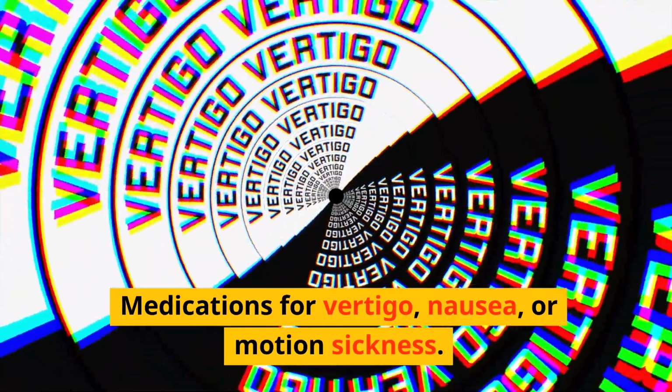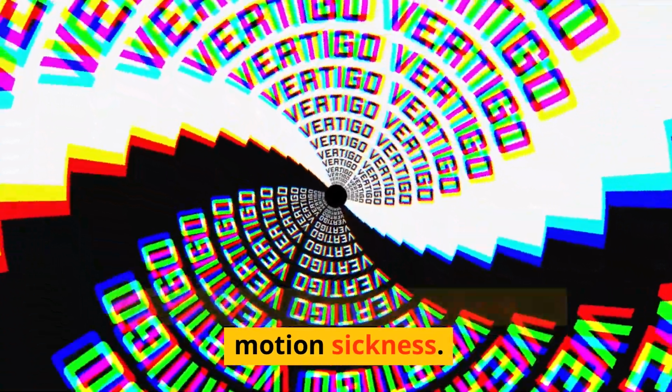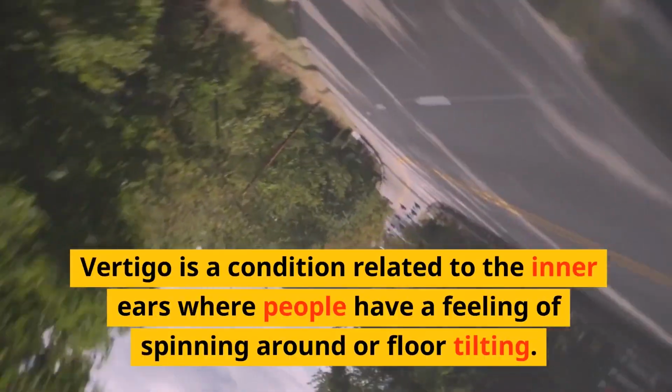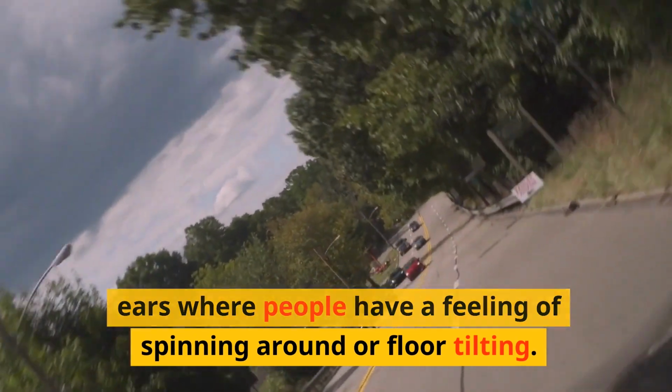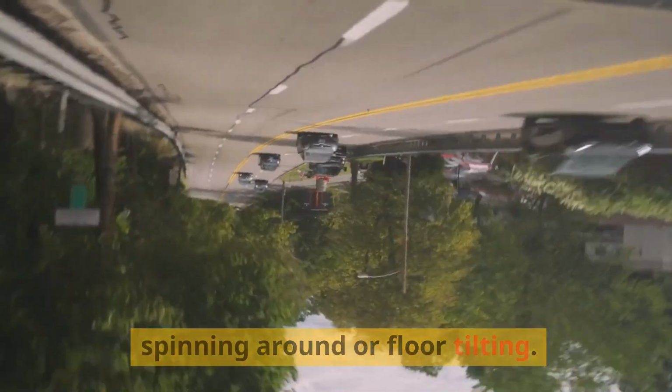Number 5 is medication for vertigo, nausea, or motion sickness. Vertigo is a condition related to inner ears where people have a feeling of spinning around or floor tilting.